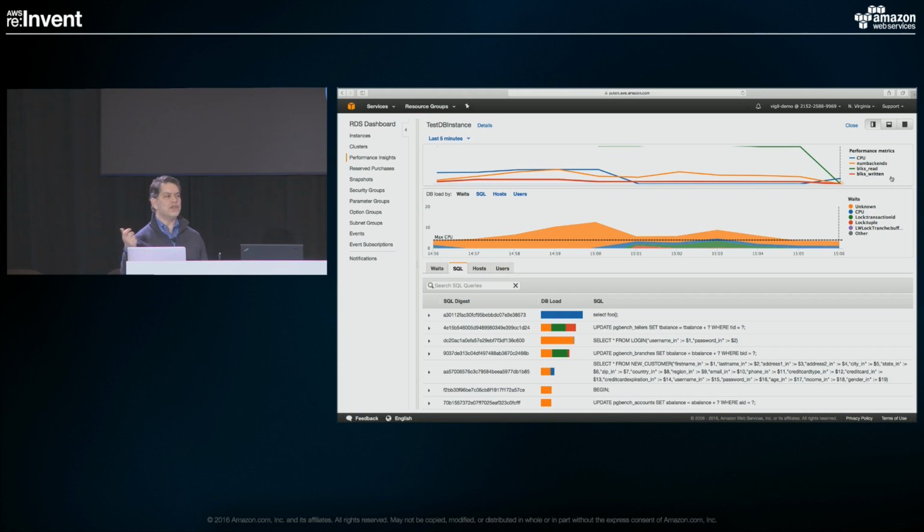In this top graph, you can choose which metrics you want to display. Each of the database engines in RDS have hundreds of counter metrics that are available in them. And Postgres is the same, and so is Aurora with Postgres compatibility. So that's sort of like the first part of Performance Insights.